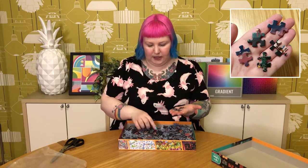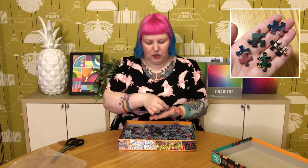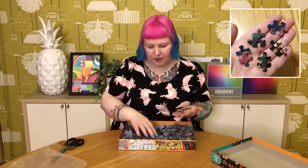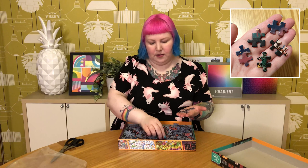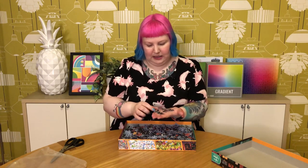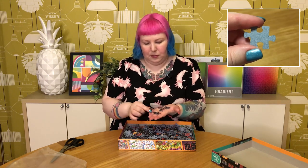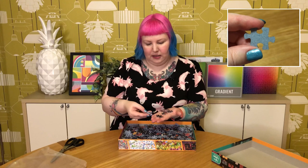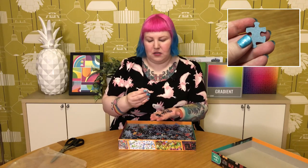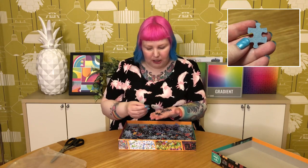Like your very standard ribbon cut. I feel like they're maybe a fraction smaller than something like Ravensburger, but pretty similar though, in shape and size, I guess. And then the back is just a gray board, a grayish bluish cardboard, so there's no paper backing or anything, which I prefer anyway.